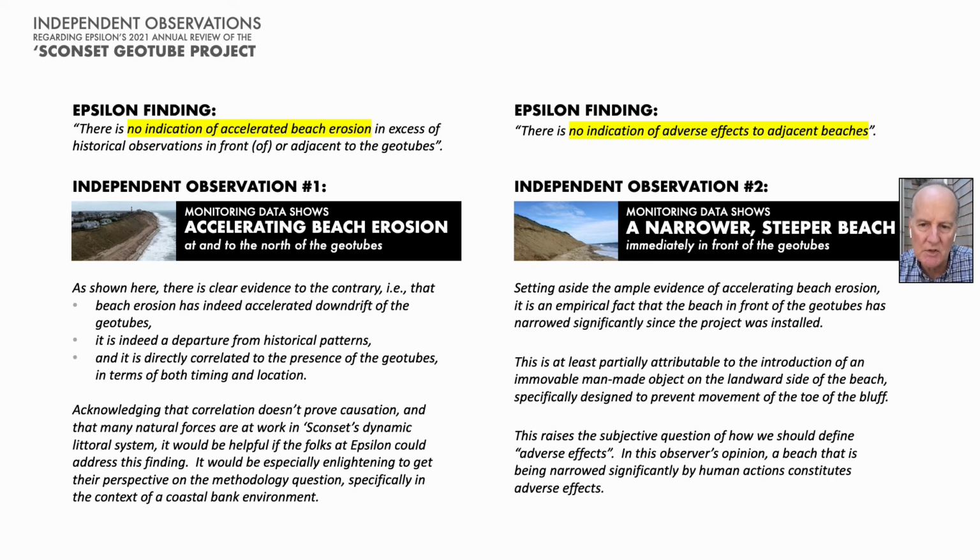I suppose this poses a subjective question about the definition of terms like adverse effects. In this observer's opinion, a beach that is being narrowed significantly by human actions absolutely constitutes adverse effects.